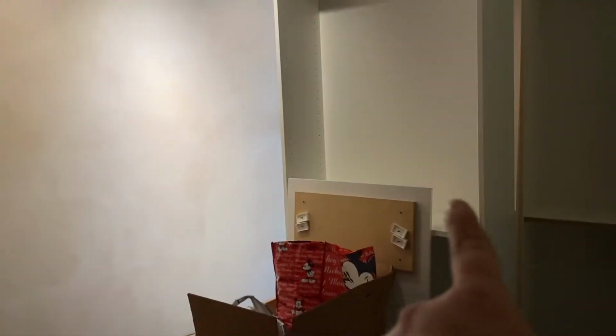Can you tell? It's kind of hard. The lighting in here is real crappy. There's one window over there. So yeah, here, let me see if I can get a better angle. Kind of. But I think it's looking good so far.